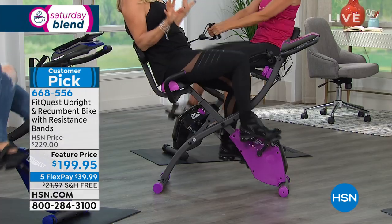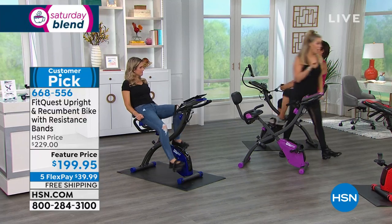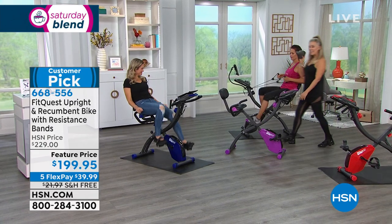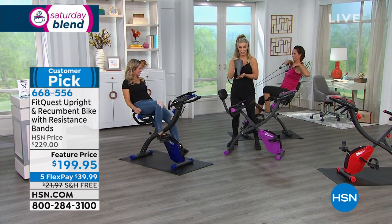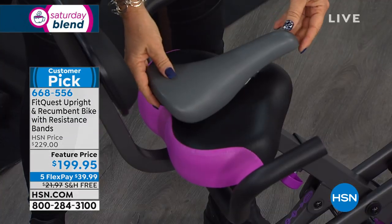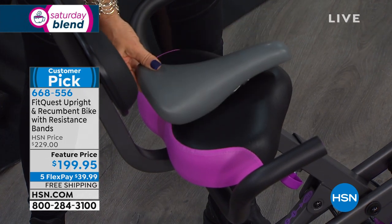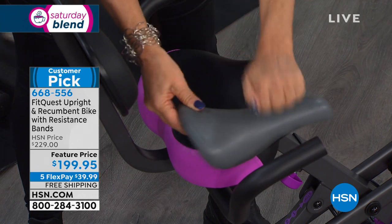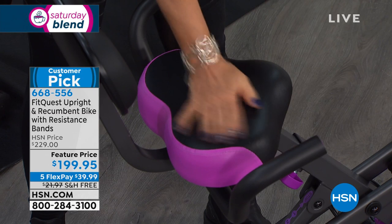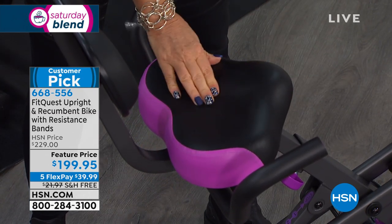But I gotta tell you, I wanted to make sure that you're not gonna be sitting on something uncomfortable. And that's why I'm gonna get this little thing right here. Most cycling seats are about this size. This is a third of the size of our FitQuest bike's seat. Notice, if we can get the shot from up above. Look at this. What's amazing about this, I don't wanna sit on this. This is so hard. And this, the FitQuest bike, is so soft, so cushy. It's cushiony, 3 inches thick, and it also is so comfortable to the seat.